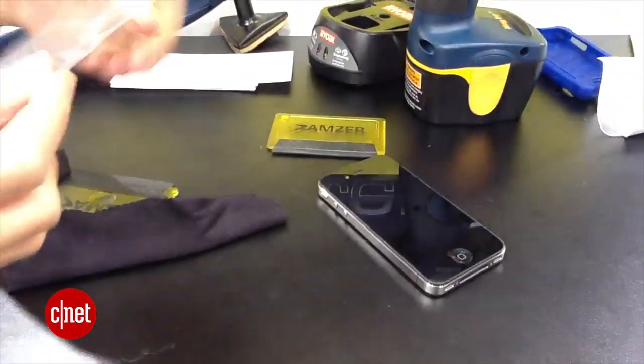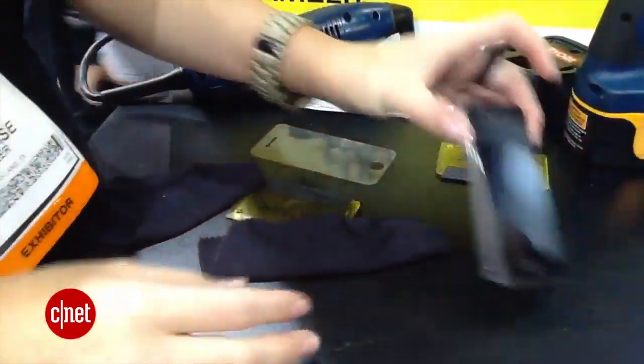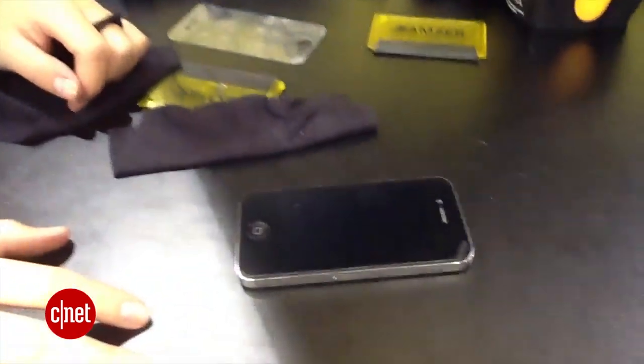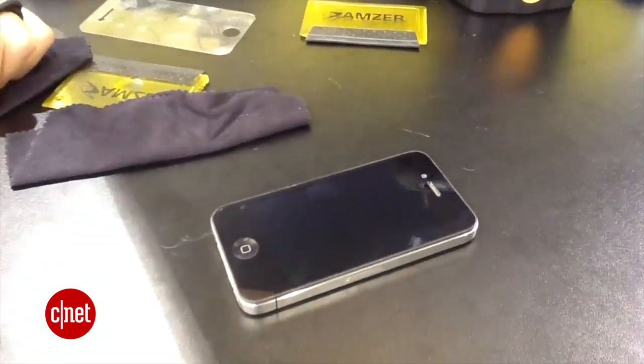And this, obviously. It's very thin, doesn't make your phone bulky, so it's very popular. And well, there you have it. We're seeing the survival of the phone. It looks good, it looks clean. I don't see any damage whatsoever. This is Amanda Kuser with CNET's Crave Blog, CES 2013.